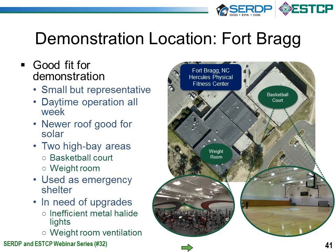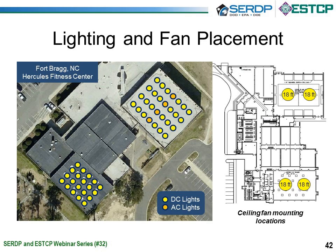This had a newer roof, which was good for solar. I mentioned two high bay areas, one a basketball court and one a high bay weight room. This building and all of the fitness centers in Fort Bragg are used as emergency shelters. So the ability for us to island and keep the lights and ventilation going was an advantage to this building. It was in need of upgrades. It had inefficient metal halide lights, as many buildings do, and the weight room actually needed more ventilation, so it was an advantage to install in this particular building.